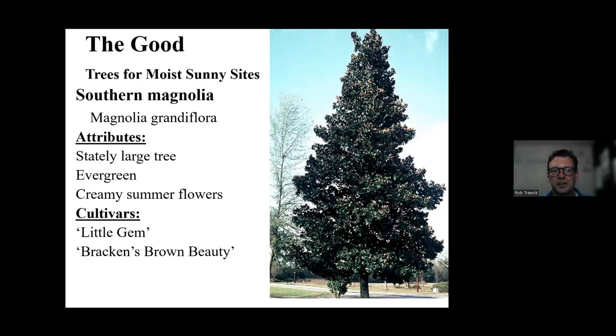Southern magnolia. It's a great tree for moist, sunny sites. It is the state tree of both Louisiana and Mississippi. Scientific name is Magnolia grandiflora. As you can understand, grandiflora, grand flowers. It has really nice big flowers. It is a stately large tree.